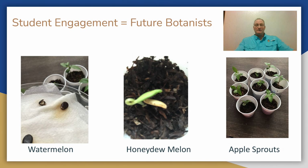The next student was one of my virtual students at home, and she was super fascinated when she found out that you could grow seeds and actually grow food. And before this, you know, the food all came from the grocery store. But you can see on the left-hand side here, she's sprouted watermelons, and here's a honeydew melon in the middle. The one I'm the most fascinated with is the apple seeds that she's saved out of some apples and has planted, and she's actually been giving away apple sprouts to her neighbors so they can plant apple trees in the yard.